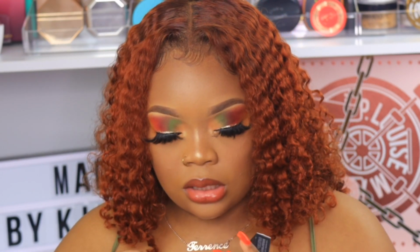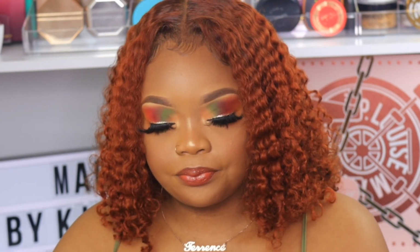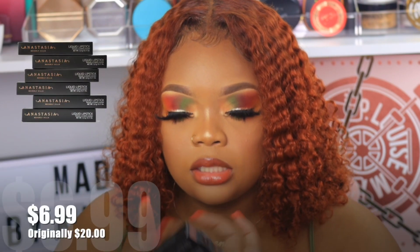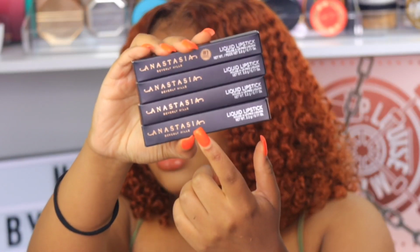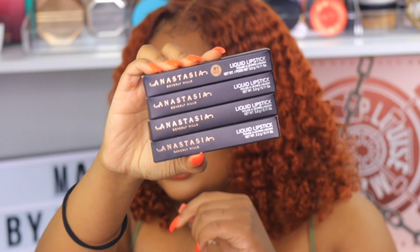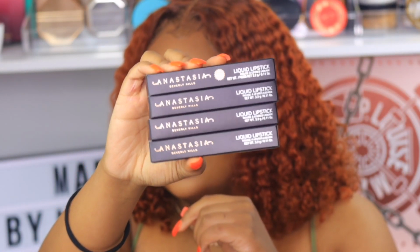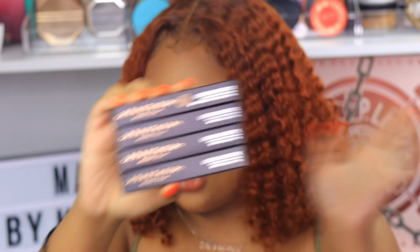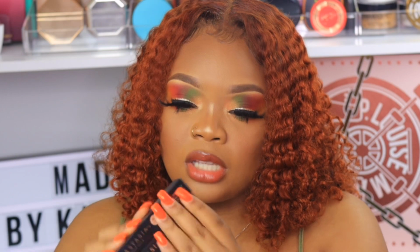And I also found these lipsticks. I should have unboxed all this stuff first. And these all were $6.99 each. This one at the bottom was $7.99, but these were all $6.99 each. And I think these retail for about $20. I don't know. Like I said, I'm gonna have a pop-up so y'all can see for yourself. And here are the names just in case you guys were curious.